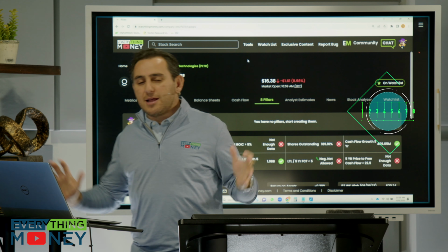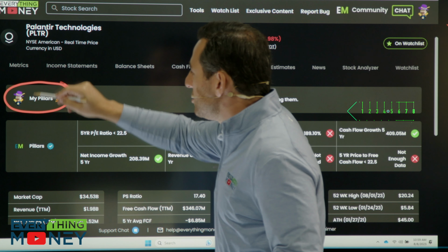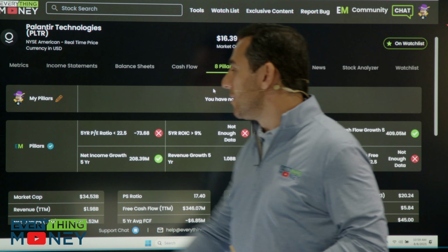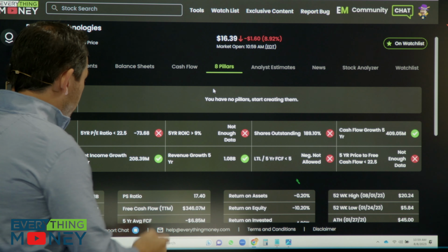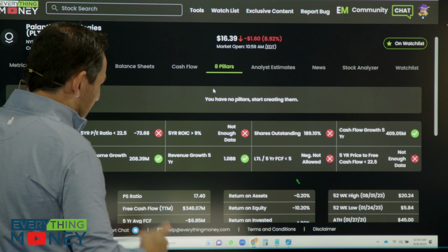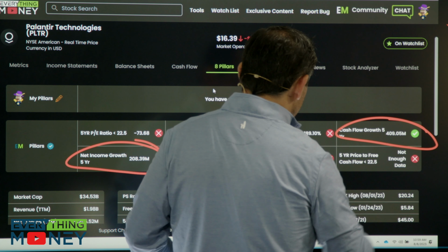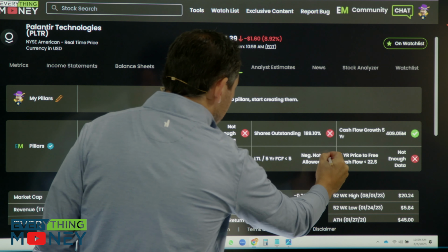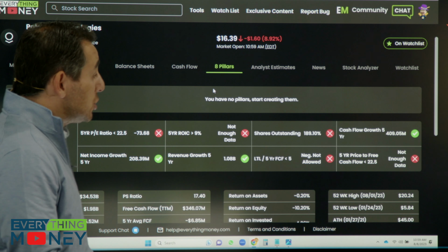Let's go see. Okay, this is our 8 pillars for the company. And guys, remember, if you have our software, you can get up to 12 different pillars. You can customize your pillars completely to what matters to you. But here on our normal one, I get this. This shows a fast-growing company, no debt. This should actually be a check mark here because it actually is no debt. So there's 4 check marks, and they're good check marks.